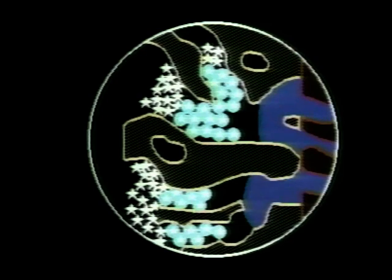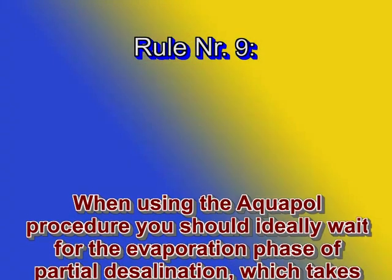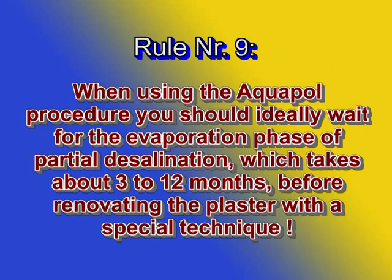Dissolved salts come out in the upper evaporation soon, and the larger part moves back to the ground where it came from. The evaporation phase takes about 3 to 12 months. You should ideally wait for this length of time before starting renovation of plaster. Rule number 9. When using the Aquapool procedure, you should ideally wait for the evaporation phase of partial desalination, which takes about 3 to 12 months before renovating the plaster with a special technique.